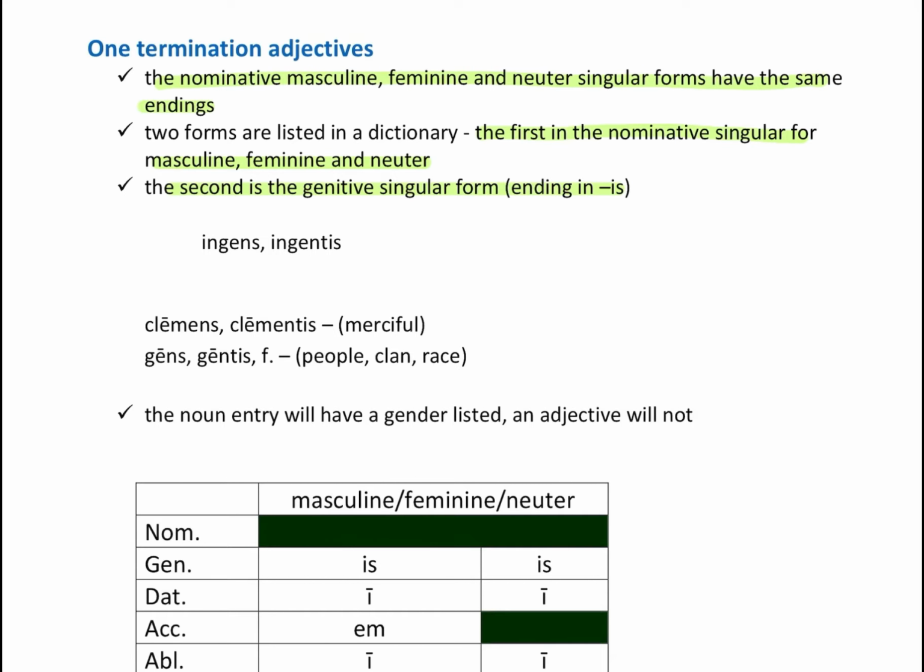And the reason they list it is so that you can figure out what the stem is. Because remember, normally you go to the feminine ending nominative singular to find the stem. Well, it's not normal now. It's all the same as all the rest of them. So you need to figure out the genitive. All right, so in a dictionary, look and see ingens, ingentis. So the first one that would be listed is masculine, feminine, and neuter. And this is nominative singular, right? The second one that you'd find listed would be the genitive singular, and then that helps you find the stem. Because remember, the stem is ingent, which looks very different than the nominative singular ingens. There's a T in there.